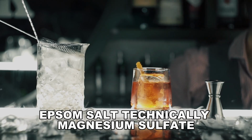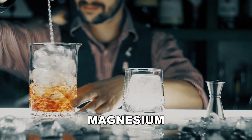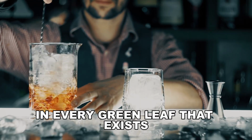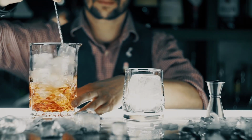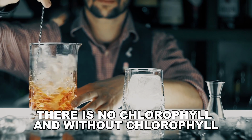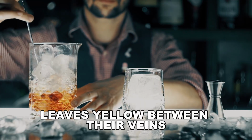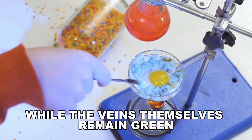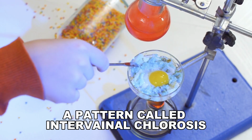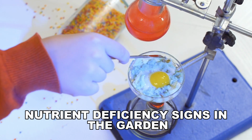Epsom salt, technically magnesium sulfate, addresses the fourth deficiency. Magnesium sits at the exact center of every chlorophyll molecule in every green leaf that exists. Without adequate magnesium, there is no chlorophyll, and without chlorophyll, there is no photosynthesis. When magnesium runs low, leaves yellow between their veins while the veins themselves remain green. A pattern called interveinal chlorosis that is one of the most recognizable nutrient deficiency signs in the garden.